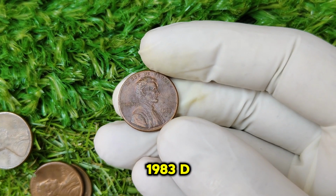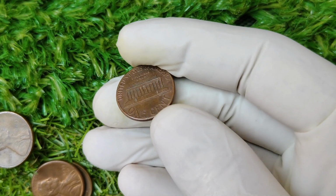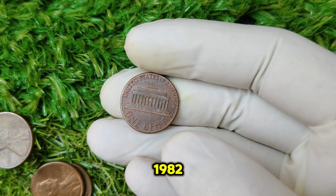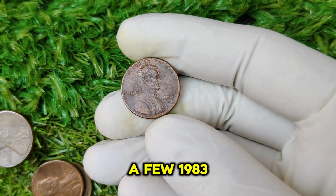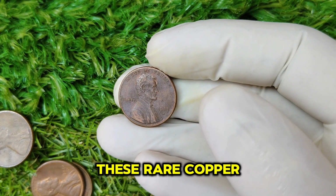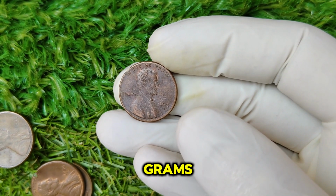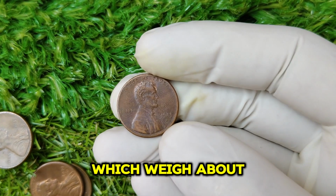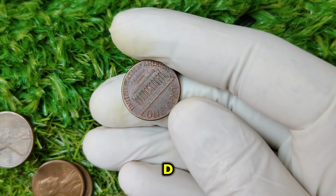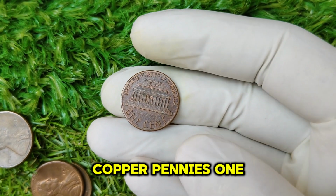Another reason some 1983 pennies are so valuable is because of the composition. Even though the U.S. Mint officially switched to the zinc core with a copper coating in 1982, a few 1983 pennies were accidentally minted using the old copper planchet. These rare copper pennies from 1983 can weigh about 3.11 grams, compared to the zinc pennies which weigh about 2.5 grams. If you come across a 1983 penny that weighs more than it should, you could be in possession of one of these rare copper pennies.